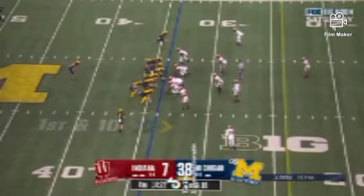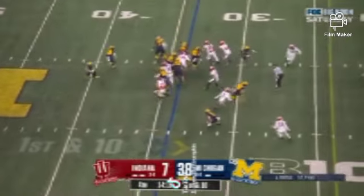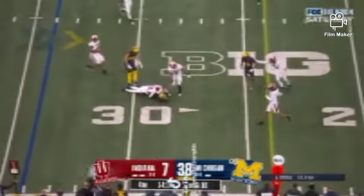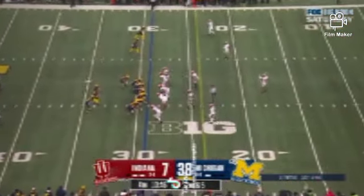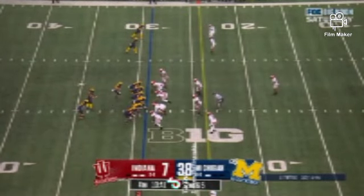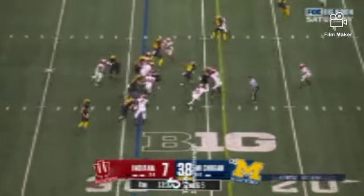J.J. McCarthy's energy is infectious, and it bleeds throughout this entire team. All right, Jenny, thank you very much. Here's Tuttle throwing on 1st and 10, and he's got Roman Wilson. Second down and 5. Always good to have a solid backup quarterback, especially one with experience, one that you can feel like you can rely on in any big moment.